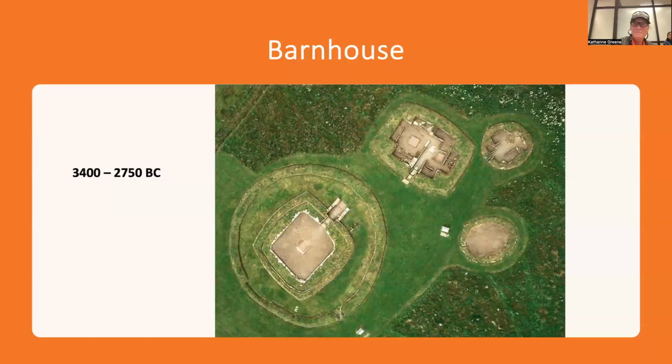Another settlement that's really interesting is known as Barnhouse. What you don't see, this is just what they rebuilt after the excavation. To the right here would have been a whole series of houses. And then we have these unique structures, structure 2 and structure 8. I'll show you bigger pictures of them in a second. The really interesting thing is that these and the houses where they lived had totally separate drainage systems. The Orcadians were really good at drains, by the way, because it rains a lot there.